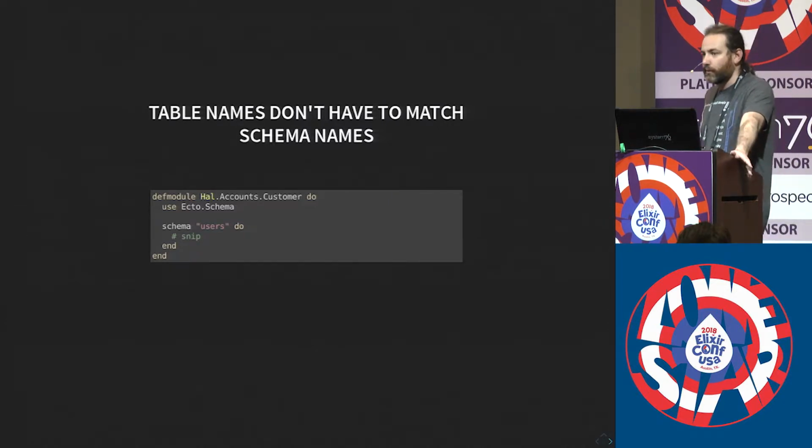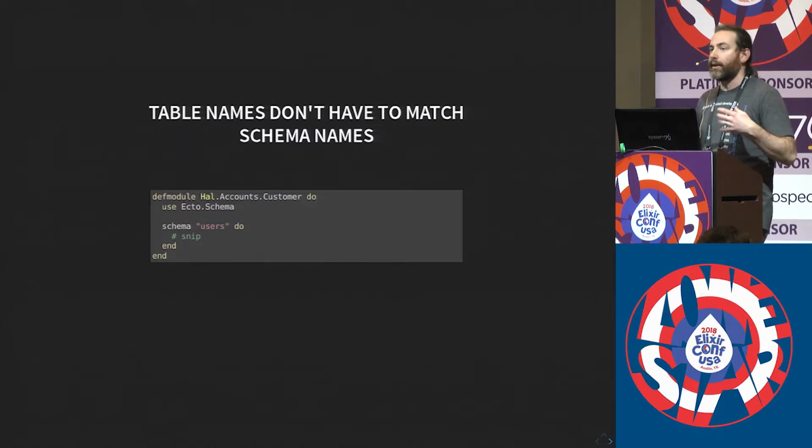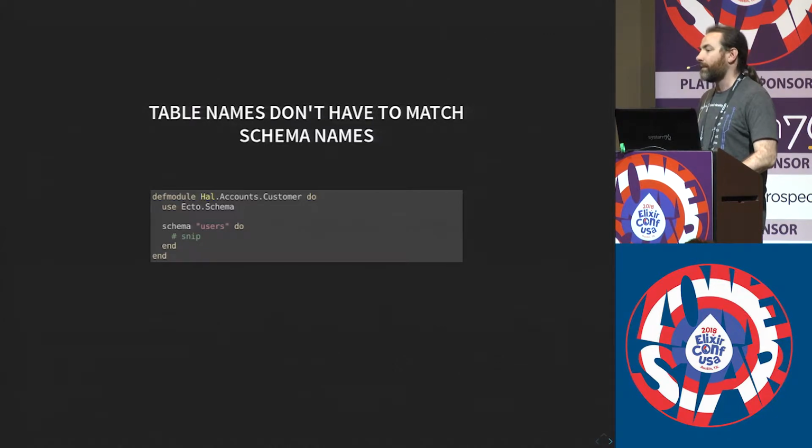With contexts in Phoenix, there's an impedance mismatch in the naming scheme. You have the context and then the schema in the context in your code, but you probably want a simple descriptive name in your database. So feel free to just name the schema whatever, and it doesn't have to match the table.